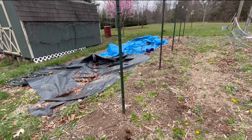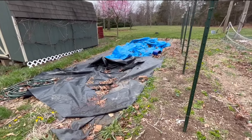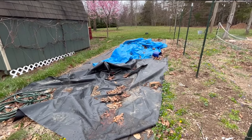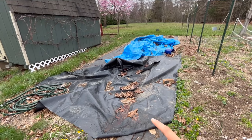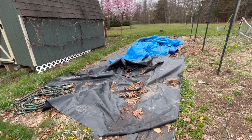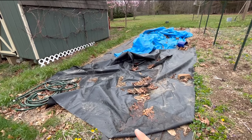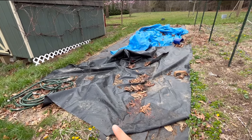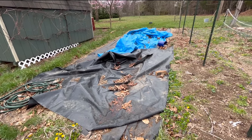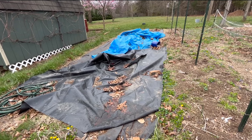cover up this bed. And then this mess of an area over here has been tarped for about a year, and I'm going to lift this up soon, and I think this is going to be my zucchini bed this year. We'll see how it looks under there, because we did have some pretty bad weeds in this bed, but I'm hopeful that after a year of covering it up, all the weeds will be gone, or at least easier to manage.